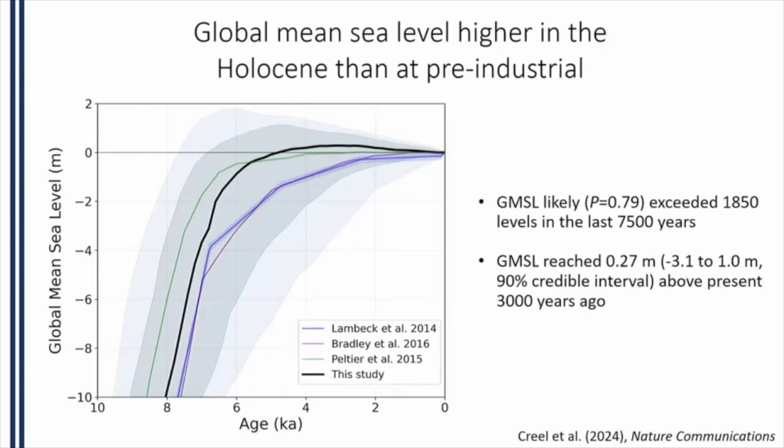So now some results. We estimate that it is 79% likely that global mean sea level exceeded 1850 sea level sometime in the last 7,500 years, and that it reached about 30 centimeters higher than present, with significant error bars, around 3,000 years ago. That's the black curve that we're looking at here with the blue envelope, compared to these other curves. So we're consistent with previous results, but quite a bit higher than Lambeck and colleagues.